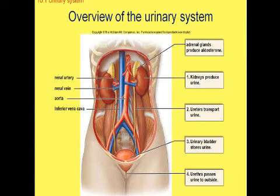Okay, so if we look here, here's the rib cage. This is the hip bone. So you can see where the kidneys sit. On top of the kidneys, there are glands called the adrenal glands, and they produce the hormone aldosterone. Aldosterone is going to help us retain fluid if we need to. Here's your kidneys. They're going to make urine. There's the ureters that are going to take the urine down to the bladder, and then the urethra is the tube that goes to the outside.